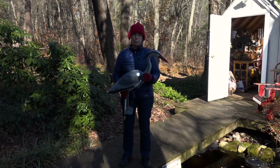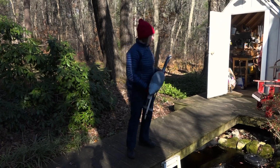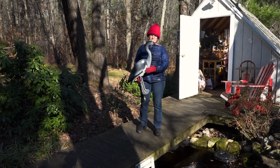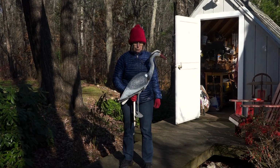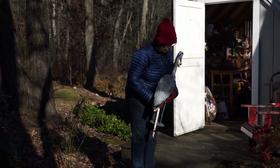Our heron that's been protecting the pond all season is now going to find a home inside my shed for the winter. The real herons, not the fake ones, but the real ones have departed for the winter for sunnier climes. They prefer a place that they can fish. And right now we have a skim of ice on the pond.